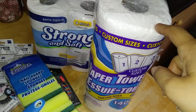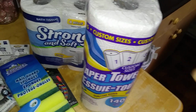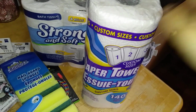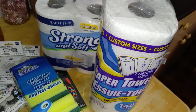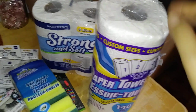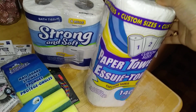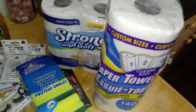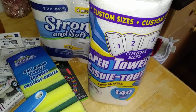Target does provide one for, I believe, two rolls for $1.50. So it's not too bad. It's just like a quarter more. So I will say, if you have a Target close to you, get that. But sometimes if I'm in the area of the Dollar Tree, then I usually just pick up a roll. But nonetheless, it's still 140 sheets, so you can't go too bad with that.